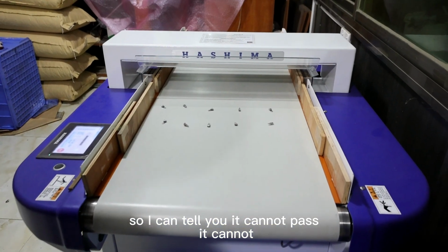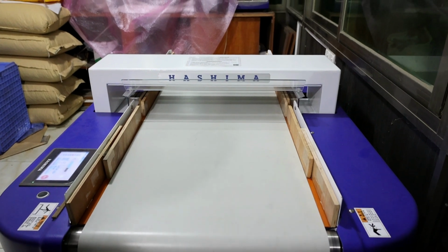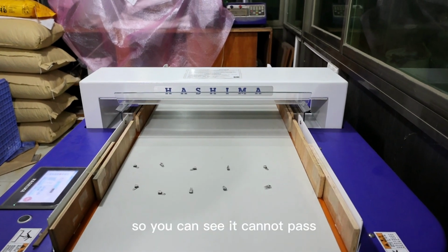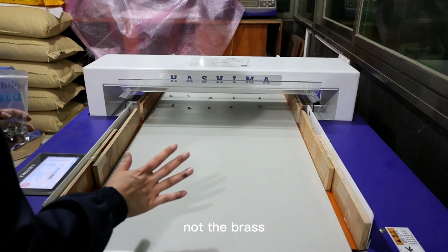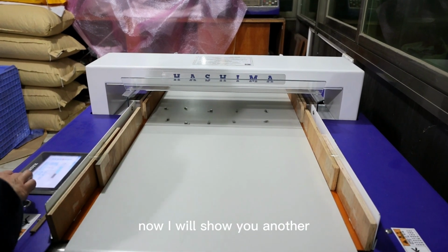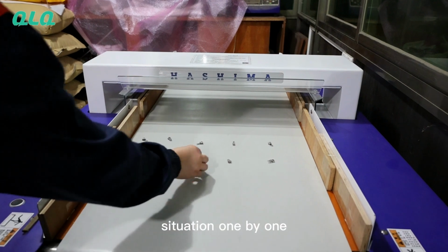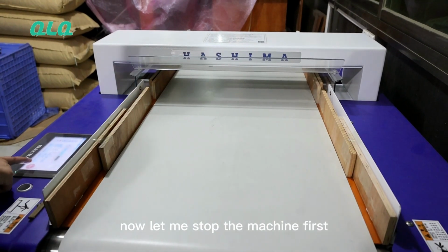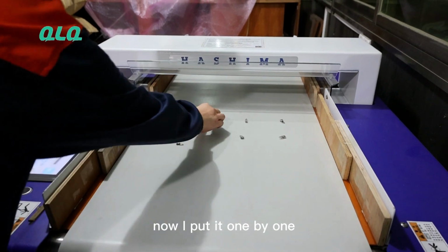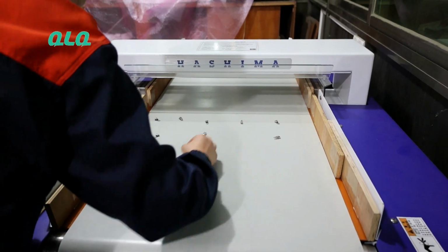It cannot. So now let's see. You can see it cannot pass because this is SS slider, not glass. Okay, so now I will show you another situation, one by one. Let me stop the machine first. Okay, now I put it one by one.